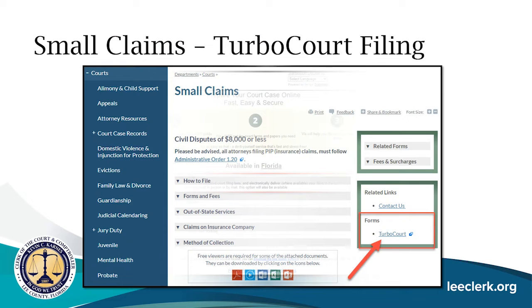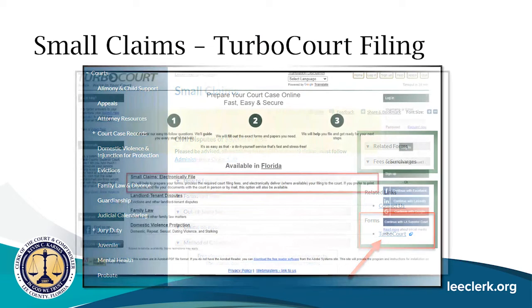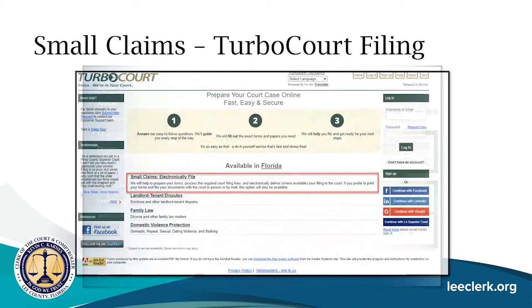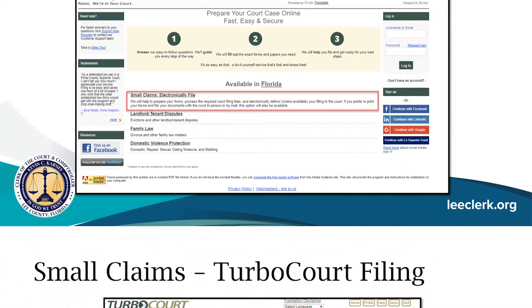The case can be fully initiated online, so you can do everything we just went over online from the comfort of your home. And it can be used for form preparation or both form preparation and filing. So if you want to use Turbo Court to just help you prepare the forms and then you want to print them and bring them into the office to file in person, you can do that. Or you can use it to help you prepare the forms and fulfill the electronic filing. Once you've submitted your case through Turbo Court, you do need to allow 5 business days for the case to be opened with the clerk's office and for all of the follow-up work to be completed.